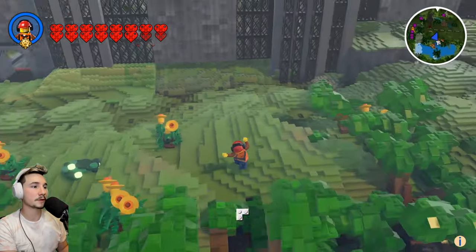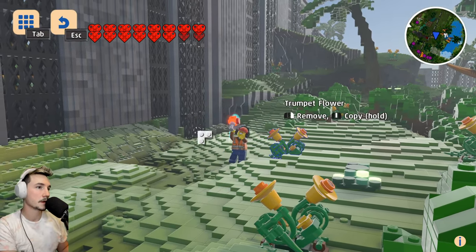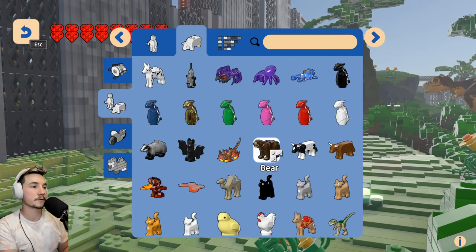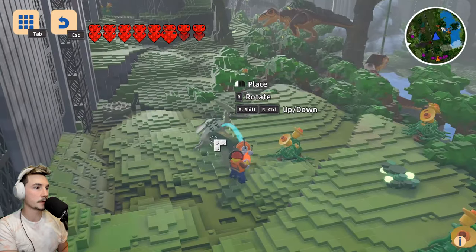I feel like what we should probably do now is an aerial view of everything. So we're going to spawn in a Pteranodon and we are going to fly through the kingdom and check it out from above. Ready? Okay. Don't fly away.